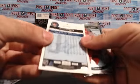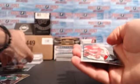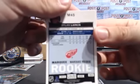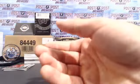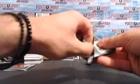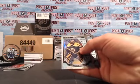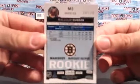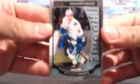Another ice, white ice, base parallel for the Stars, 146 of 199, Jason Spezza, and a Dylan Larkin rookie for the Red Wings. Patrice Bergeron. Two rookies here. We got a Malcolm Subban for the Bruins. Looks like another ice. White ice to 199 rookie. 186 of 199 for the Bruins. Malcolm Subban. And a Brendan Gaunce regular rookie for the Canucks.